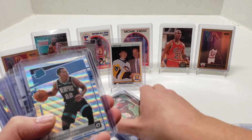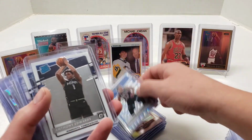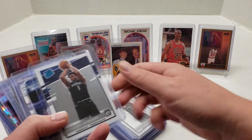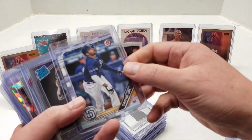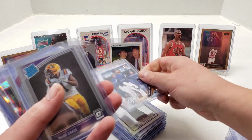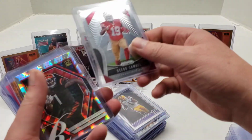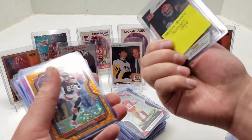Top edge. What's this one? Lower right corner. Surface mark. Surface mark. Tatis Jr. Surface under eye. Right border. Surface mark. Man. Right corner.